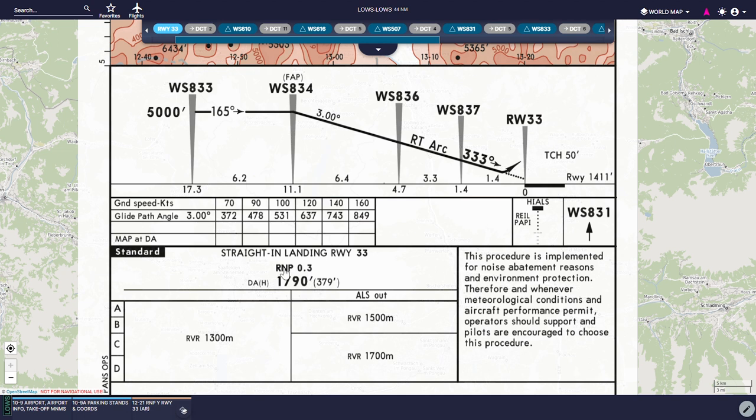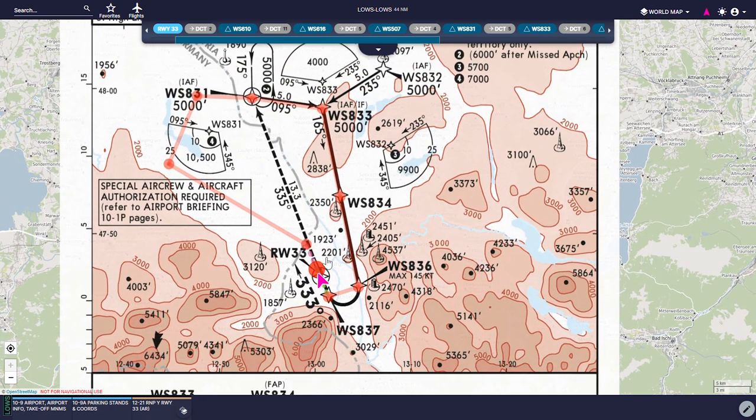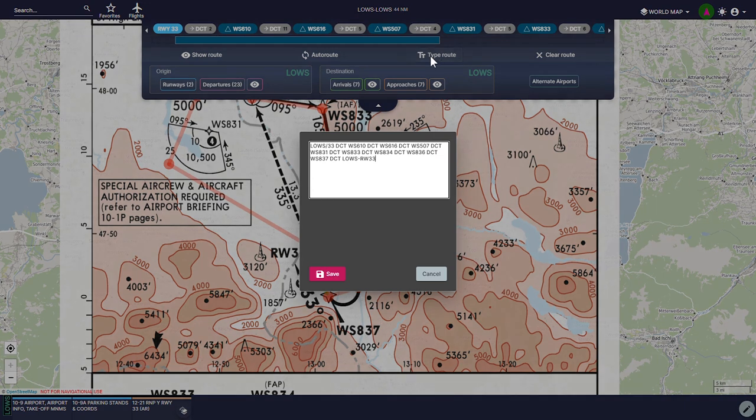Decision height is 1,790, which is 379 feet above the runway, because the runway is 1,411 feet high. So that's going to be the route. Simply take off, go on out to here, up to here, and then make a round robin and come in. So I did that. I put it all together, and here is the entire route right there.